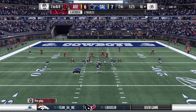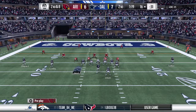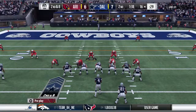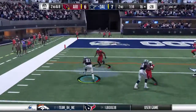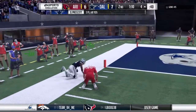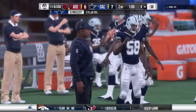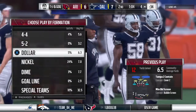It'll be second down. Well, that call makes sense because they've been throwing it well on this drive, and once again they show passing formation, showing the shotgun, and they ran out of it. That's a nice play by them defensively, though, to hold it to a short game. And all the way down inside the 5 to the 4. It's a nice pickup of 12 yards, and it gives him a first and goal.